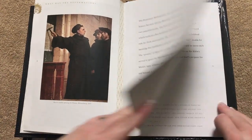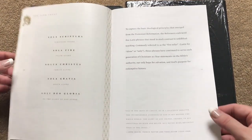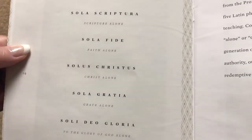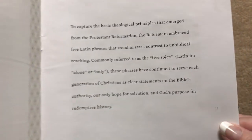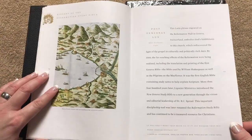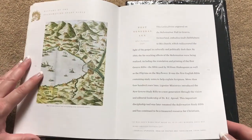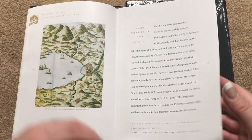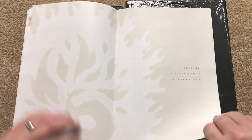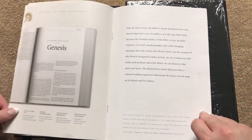This page here talks about the Protestant Reformation. Then we've got the 5 solas. That's kind of neat. If you would like to pause and read those, you can. This page talks about the history of the Reformation Study Bible. And then it talks about post tenebras lux, after darkness light, a Latin phrase. We've got the logo here with the burning bush. I like their logo.